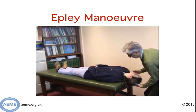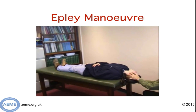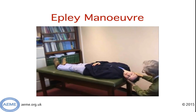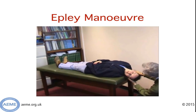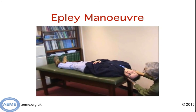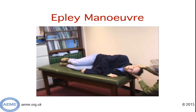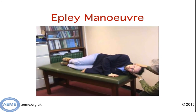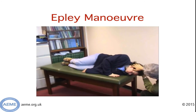The first phase of the Epley is to turn the patient's head towards their good ear. So you'll see in this video it's turned towards the left side. This position is maintained for about 30 seconds before the patient's asked to roll over to lie on their good side. A further 30 seconds pass before you turn the patient's head again to look over their good ear. In this case, now you'll see that she's looking down at the ground.